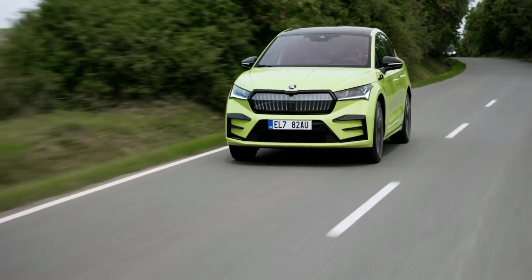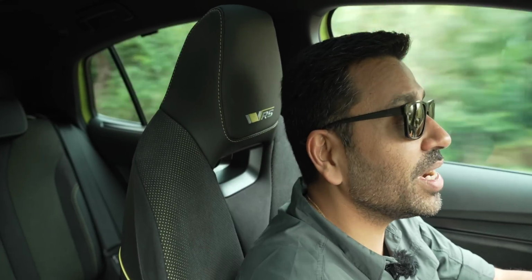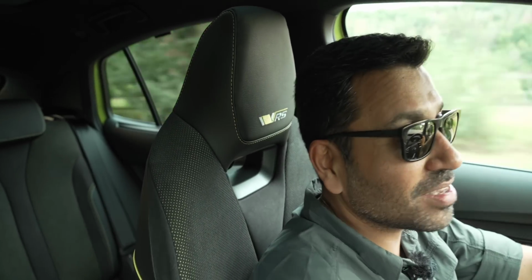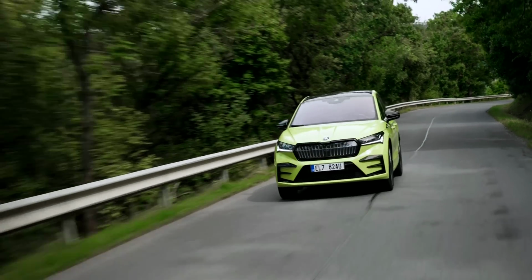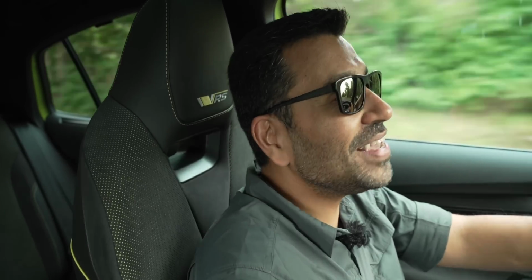In terms of pricing, I suspect this would be priced at maybe 60-70 lakh rupees. That is if it actually comes to India. The Enyaq is for sure coming. Whether the Coupe RS will come, I don't know. But if you ask me, the RS will actually be a great start to Skoda's EV innings.